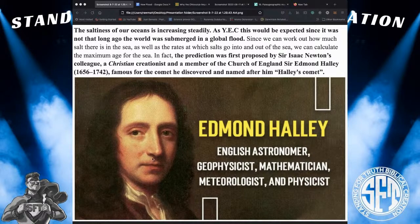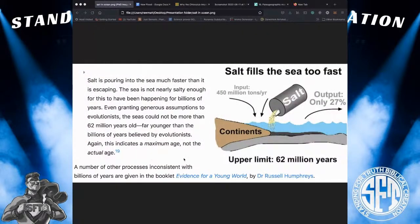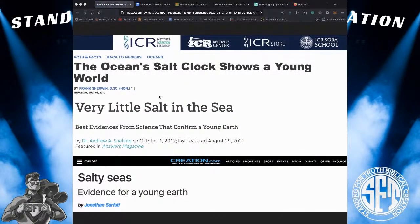And basically, what did we find? We looked over and we were like, wait a minute, there's an upper limit to how much salt the oceans can hold before an equilibrium is reached. And it's only 62 million years. So how could the oceans be billions of years old? If you want to read more on those, there are ocean salt articles from ICR and creation.com. So they've completely failed yet again. Absolutely miserable when it comes to the Earth and the oceans in every regard.